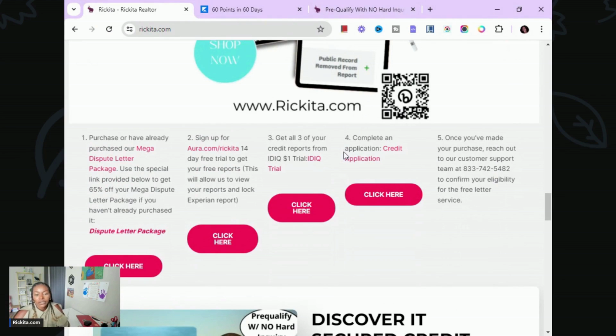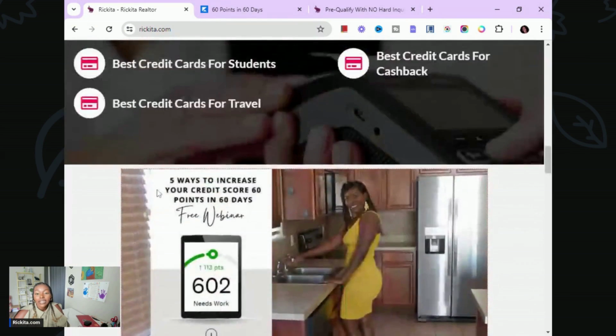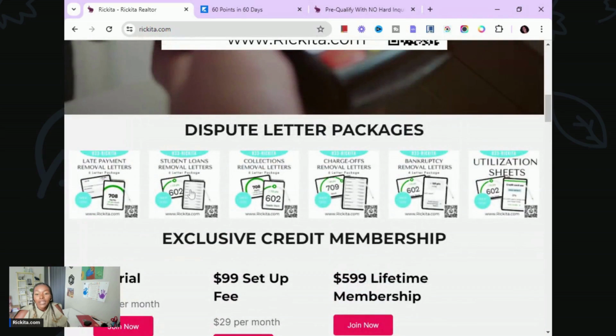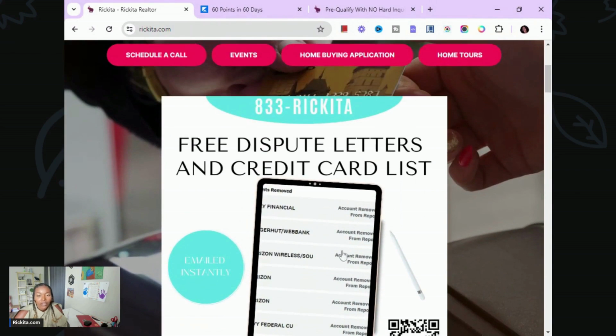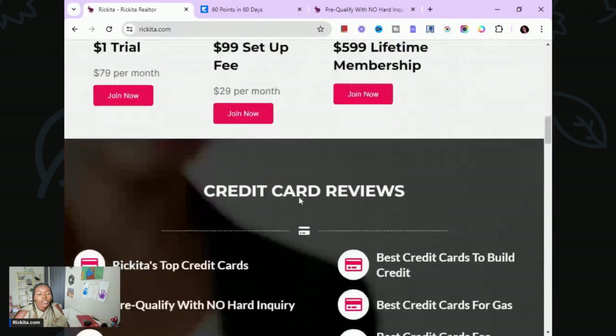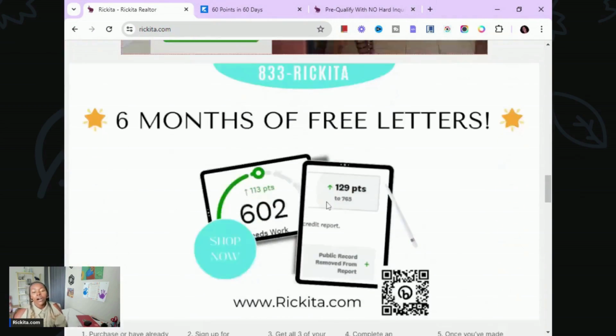If you want the 6 months of free letters, this is something that you have to do if you want me to create the letters for you. First off, you have to get our mega dispute letter package. That is all of the letters that's here. Like all these packages, you get bankruptcy, charge off, collections, student loans, and late payments. You get all of these together in one. You're going to get the free letter that's here, plus additional letters, all of that.